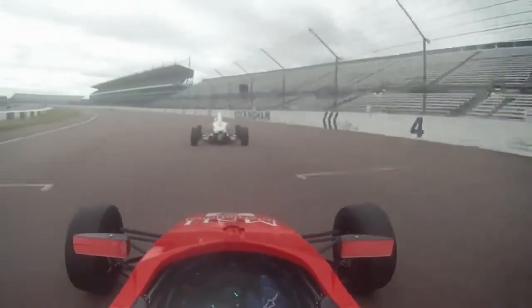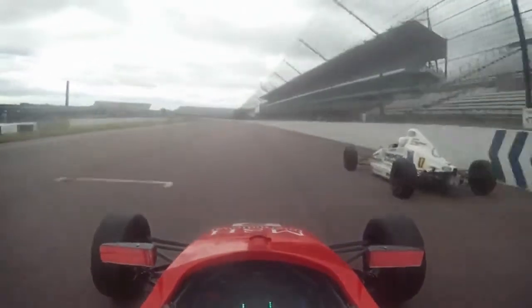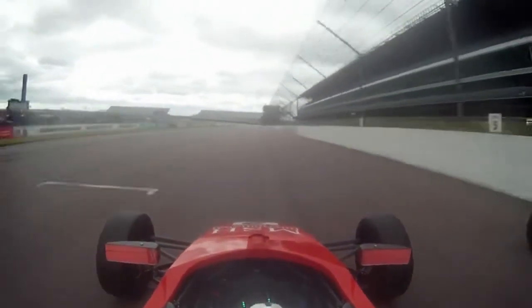And then the last corner, which is the most important corner on the track really. It's really important to brake late and then not just carry too much speed through the middle here, because the only important bit is this exit here. You need to be on the throttle as early as you possibly can be, because you've got a really long run up for the first hairpin down there. Yeah, and that's my lap of Rockingham.